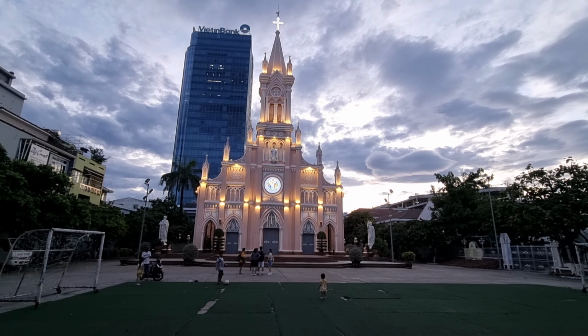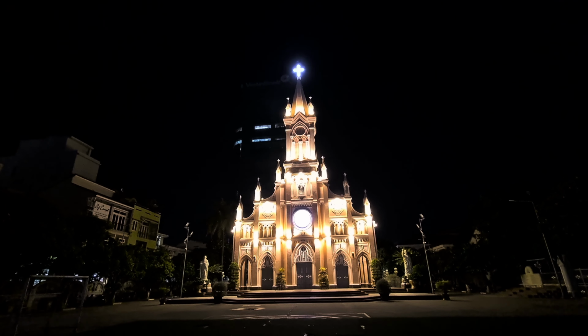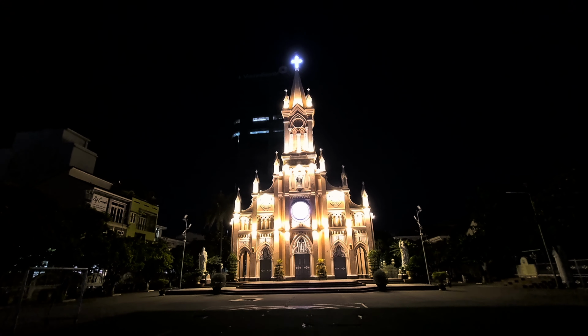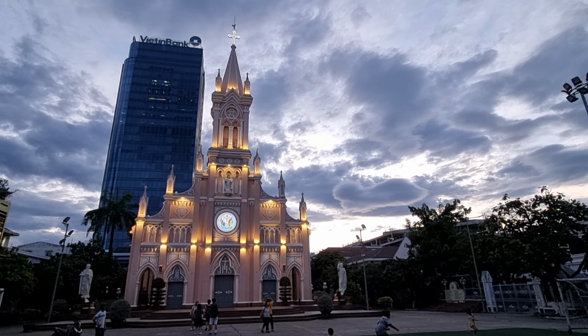Another famous tourist attraction is the Da Nang Cathedral, also known as the Pink Church. It's beautifully lit at night and is surrounded by a peaceful courtyard. It's located near several of the key attractions in Da Nang, and it's easy to squeeze in a look while out on a tour.